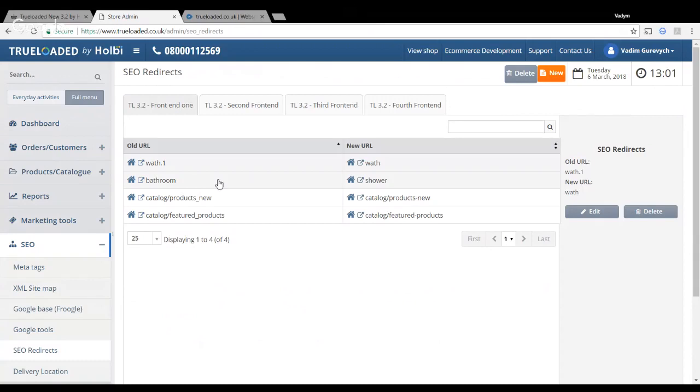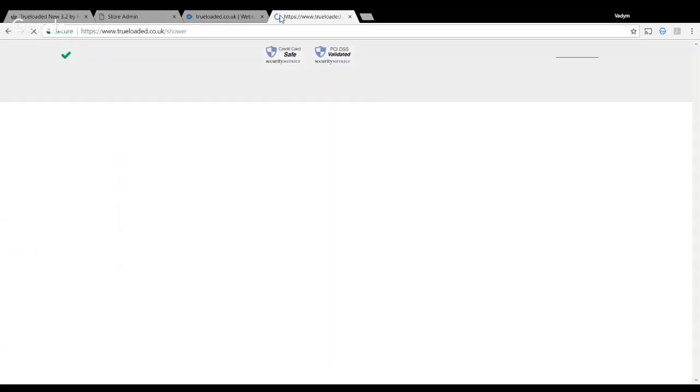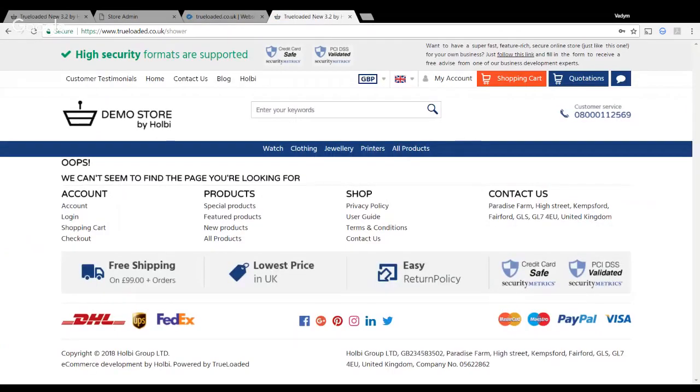It's quite easy. So this one, for example, goes from bathroom to shower. So if we open this website, bathroom, let's see, now it goes into shower. Obviously, there is no such page on this website, but if there was, it would just open that corresponding category or product or information page or anything else.